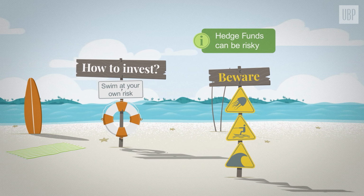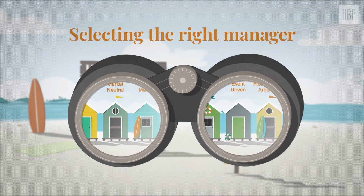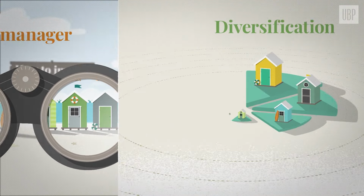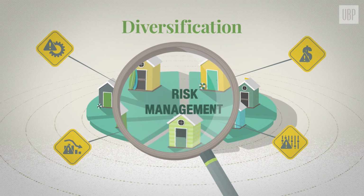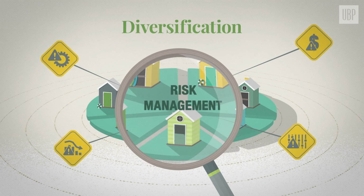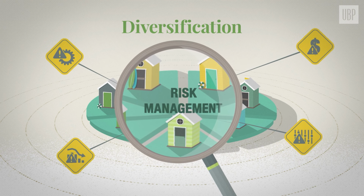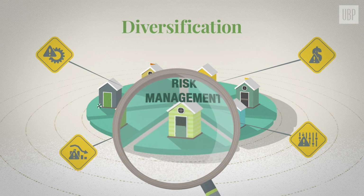To deal with these risks, there are two main challenges to consider. The first is selecting the right manager. The second is diversification, and investing in a variety of hedge funds may not be enough to achieve proper diversification. So before investing, a thorough risk analysis of the overall portfolio is strongly recommended.